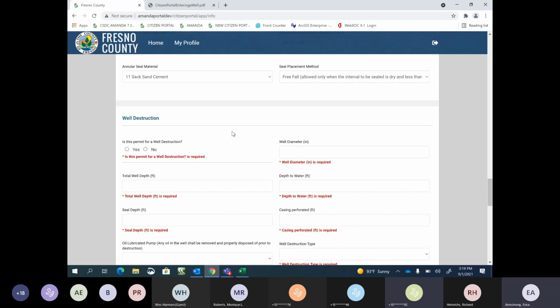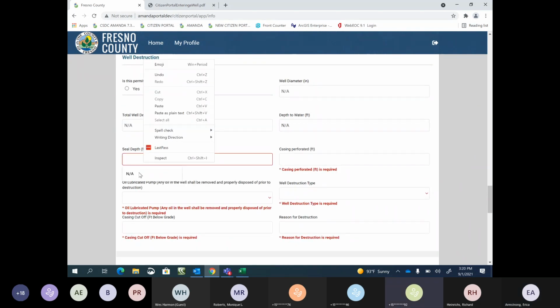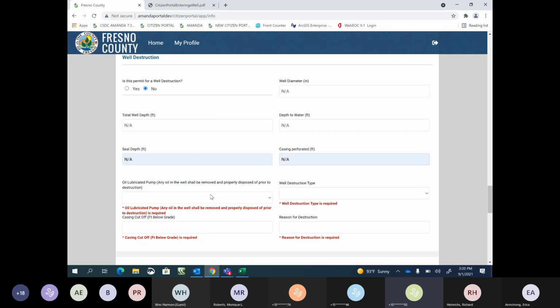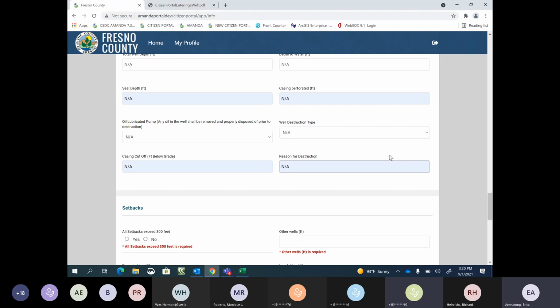So the next section, is this a permit for well destruction? This isn't, but unfortunately how this is set up, it still requires you to put something in these fields. So again, the best thing to do is just put not applicable if it's not, and just paste them all the way through. The drop downs will all have a not applicable option. Please notice here that if you do destroy it, we are going to want to know why it's being destroyed.